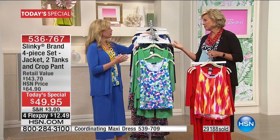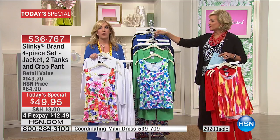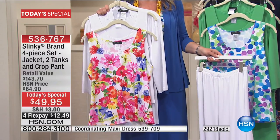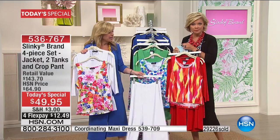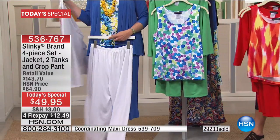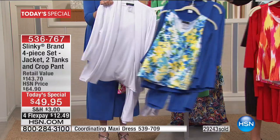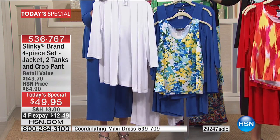Am I wrong? Absolutely not. And I can't recommend enough, if you can, grab the white pack with one of the fashion colors. We all need that great crisp white pants. You could wear that white pant with any of the Today's Specials. Look at it with the red. That's amazing. With the green dot. You could wear it with the royal. I'm wearing the royal with the yellow floral. Look at that. You can wear the white jacket over any of these printed tanks. We all need that great crisp white jacket.